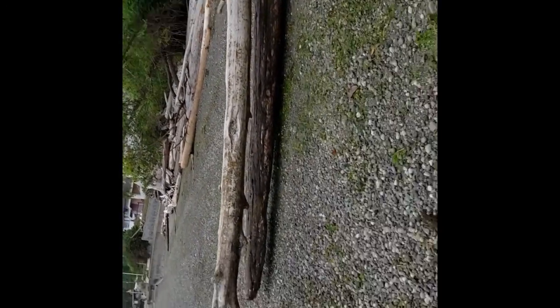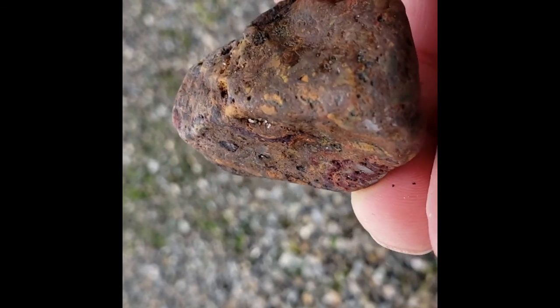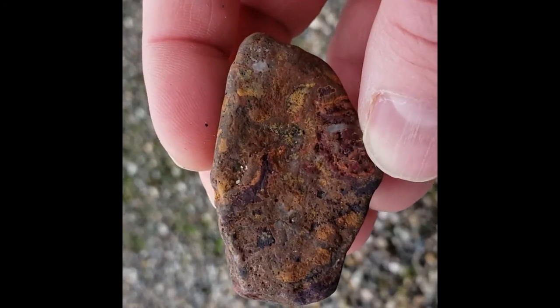So apologies for the construction noise. They're building a house over there, but I wanted to share this with y'all. I just found this amazing piece of jasper. Could even be a jasper agate. There's some quartz in it. But yeah, the lines, the colors, it's an awesome piece.